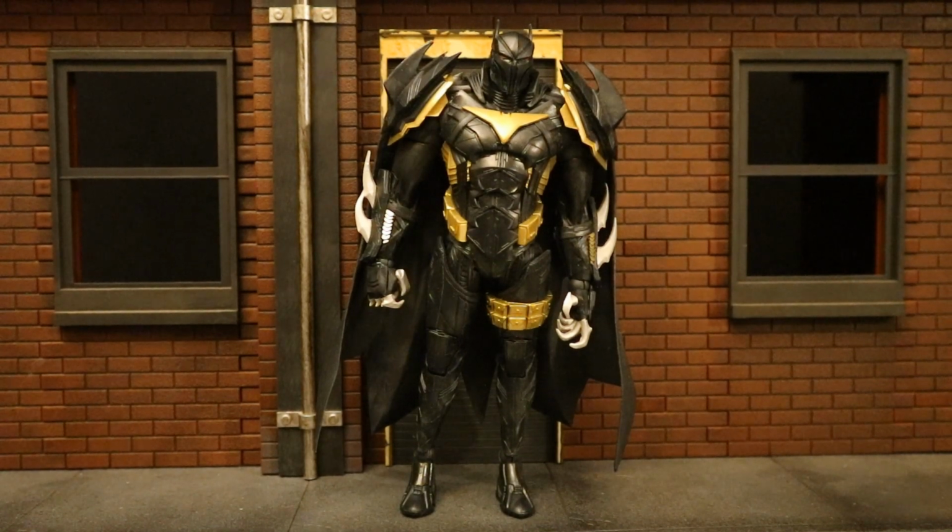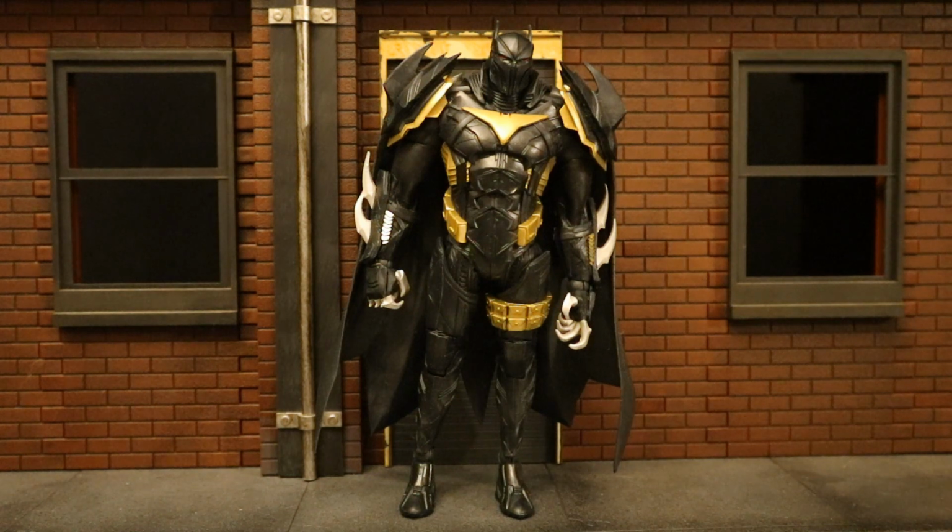Here's number 5 on my list. This is Azrael from the Curse of the White Knight in his large Batman armored suit. Once again, a large figure in Batman armor. I've always been a fan of the Azrael character, particularly the Jean-Paul Valley version. White Knight was sort of an alternate Elseworlds type storyline, but this armored suit looks phenomenal. It's kind of an homage to the Nightfall Batman armored suit he wore.